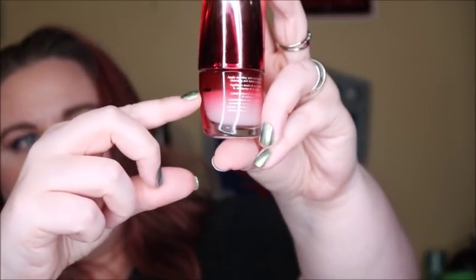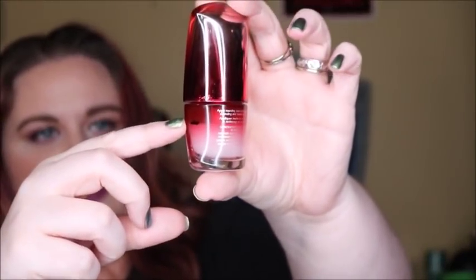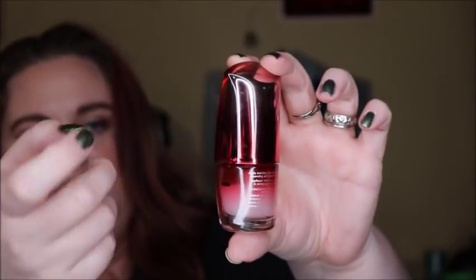So, you know. And finally, I have another serum. This is actually my nighttime serum, the Shiseido Ultimune Power Infusing Concentrate. This is the half size that you can buy, but it's still almost $40, which is why I bought the half size and not the full size. But we are starting right here. I think you can see it now, but it used to be full all the way up to the top, but I've been using it the past month.